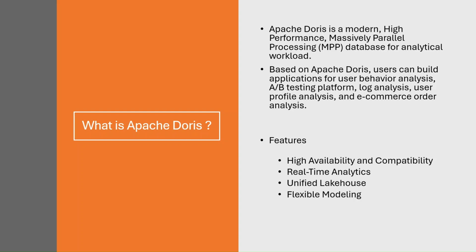Doris can also function as a unified lakehouse, bridging the gap between data lakes and warehouses. It also smooths integration and free data flow between the two, so you get the best of both worlds. You can use warehouse capabilities to solve analytical problems in your lake while leveraging the data lake's management strength to maximize value.